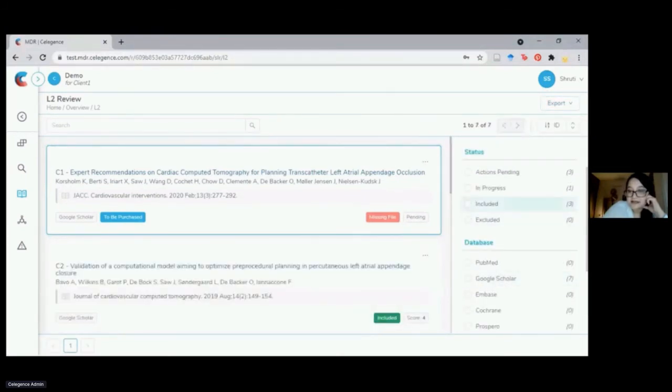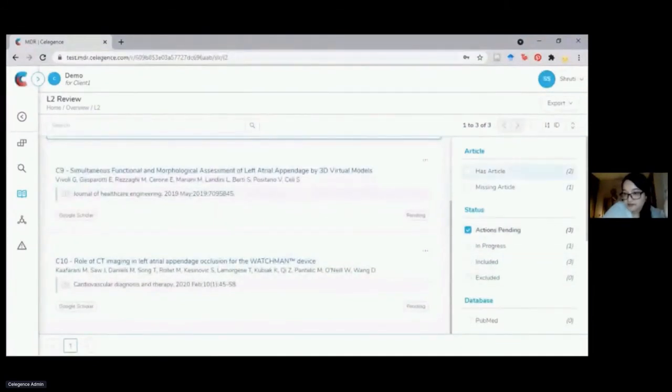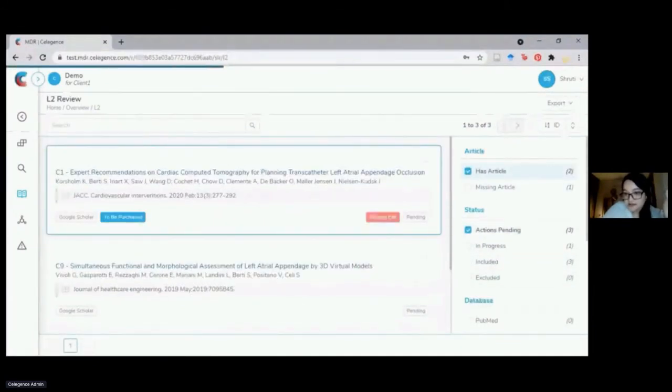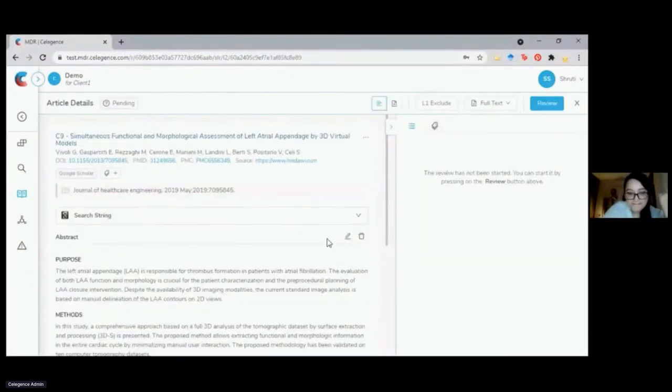While they buy this article, I can move on with my articles for which I have the PDFs and continue my screening. So let's go to articles which have actions pending against them. And I can also put another filter for has article. That means I can screen these two articles right now. Let's go to the first one.